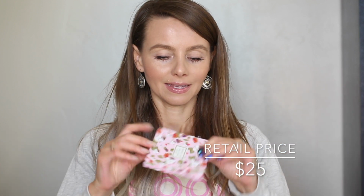WINKYLUX Kitten Palette. And of course we all knew we're gonna get an eyeshadow palette this time. And it's really, really cute. I really love the design. Oh, so pretty. Let me just try some of them to see. Oh, and I always love golden.